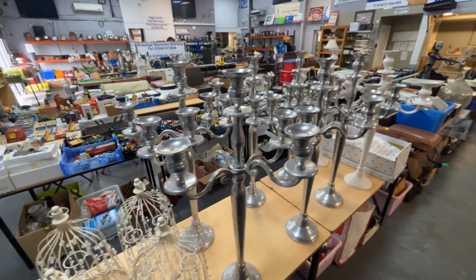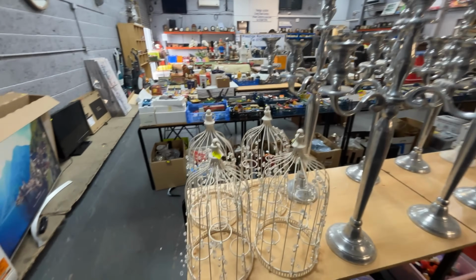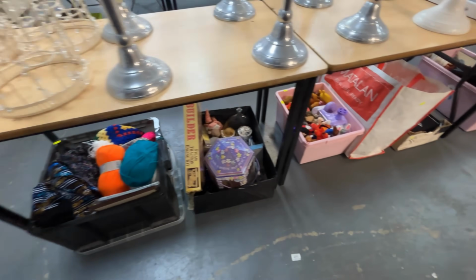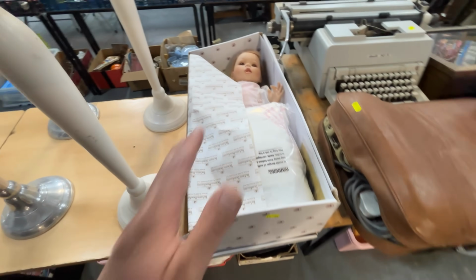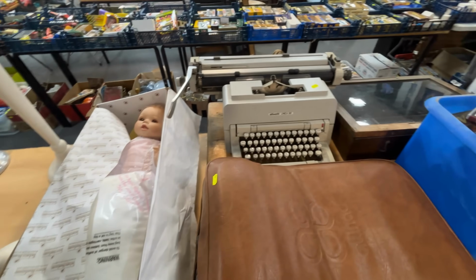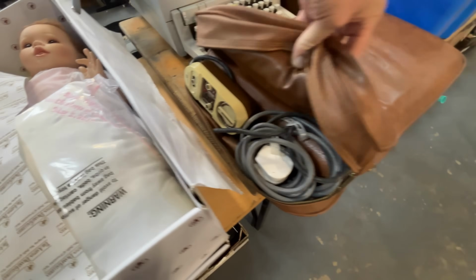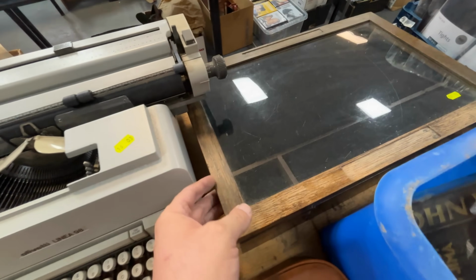Down here, more interesting bits. As we come to the back table, there's all of these, which are table centerpieces for maybe weddings or gatherings or whatever, or big banquets. And then these birdcage ones as well for candles, for tea lights. There's more interesting toys and things under the table, Jack Daniels stuff, posh dolls, an old Olivetti typewriter there. And then in this one, some sort of massager, is it? We've got DVDs, we've got this lovely old case there. All of this stuff here.